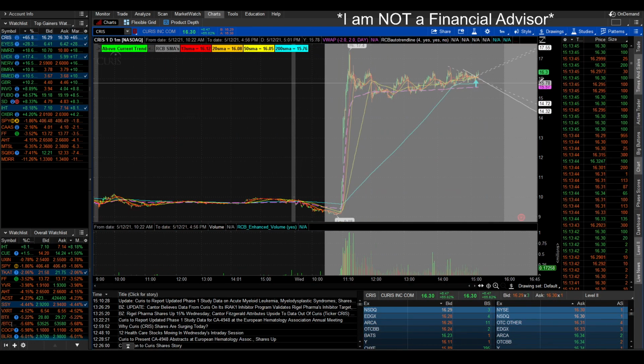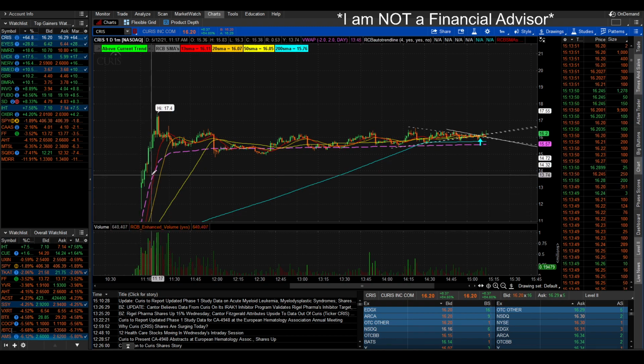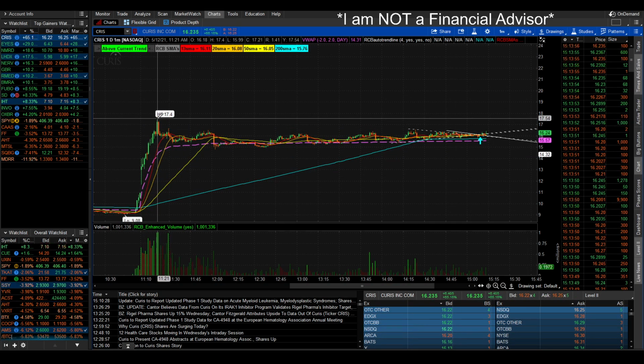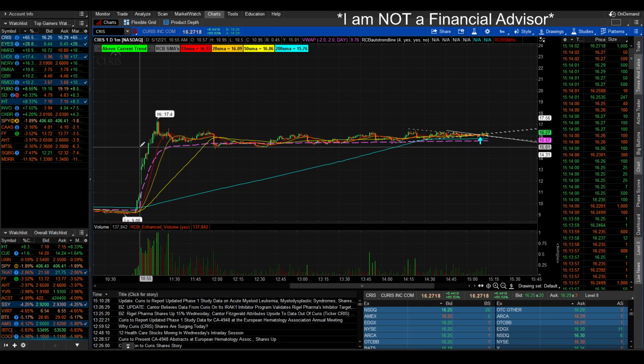Chris is a great example of something that made a nice move. It spiked all the way up from 11s to 17s. Actually, it came from 9s all the way to 17, and it's held its gains and continues to consolidate in this area. If you look here, you can chart this.